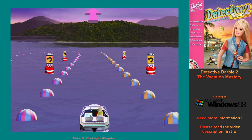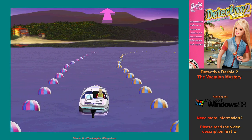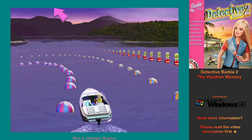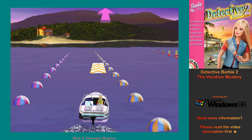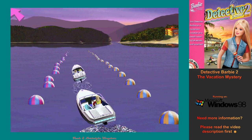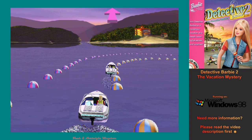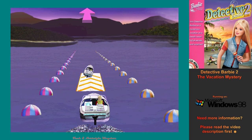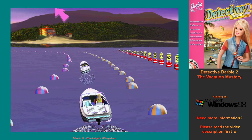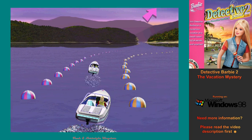A blast! Wow, feel that wind! Whee! Boating is so much fun! Woohoo! We're just flying in the water! Yeah! This boat can move! This is so cool! Oh, what a blast!